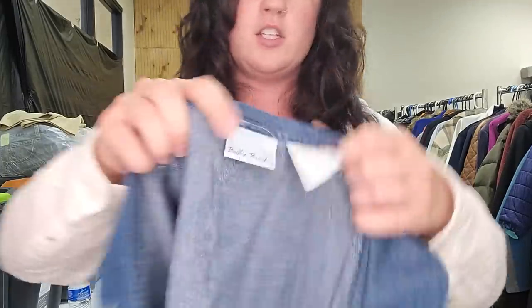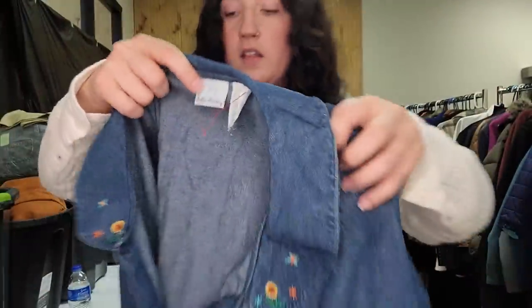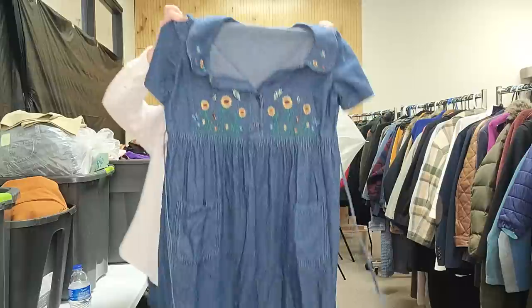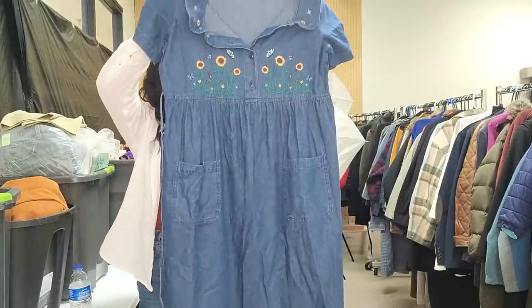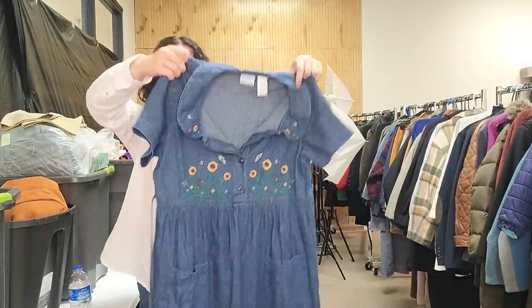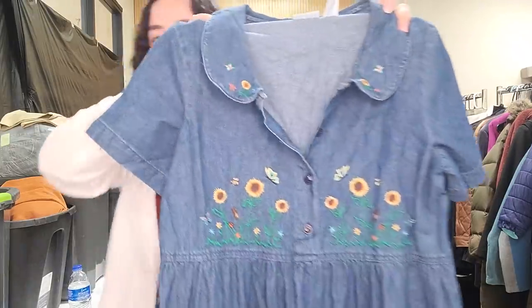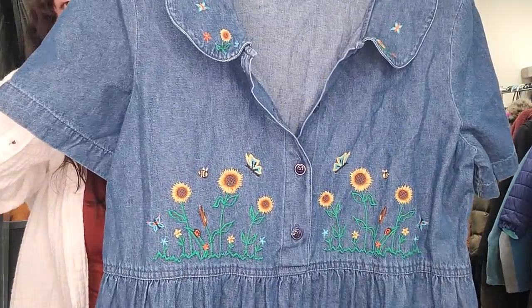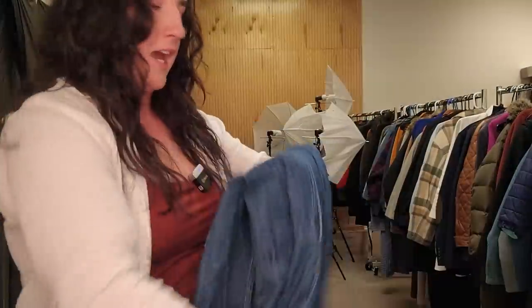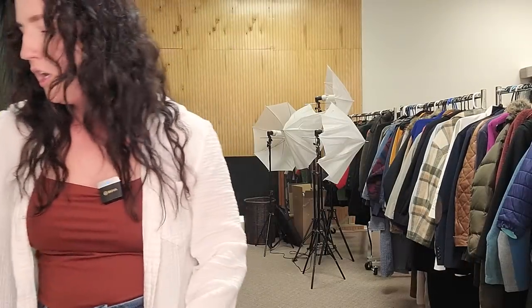This is a vintage Bobby Brooks dress, size large. I love finding stuff like this. This is a very mature, modest midi maxi dress. You can't find a lot of these anymore, and the people that wear these will buy the crap out of them. This has some cute embroidery too, and you can usually ask quite a bit for them just based on style alone, which I really like. We'll probably list that for around 35.